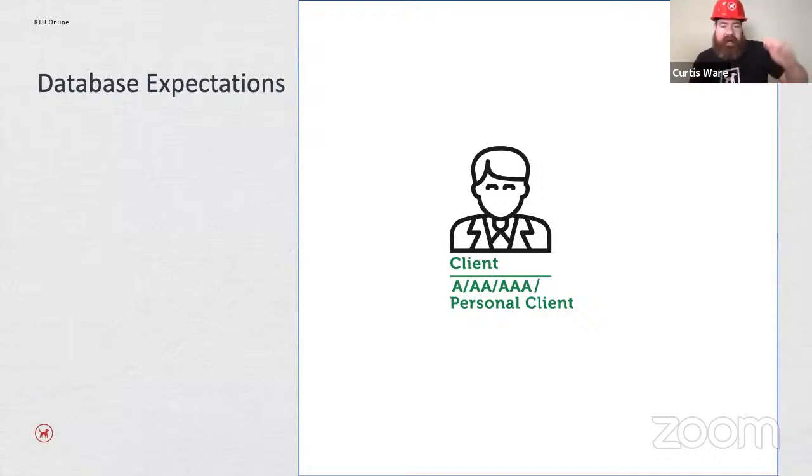So I just want to point out that it says client, A, AA, AAA. These are all customizable. You might have something else there, but keep in mind, that's what we're referencing when we say client, A, AA, AAA: it's the status and the category. Right. And any training always goes back to status and category, wouldn't you say, Curtis?